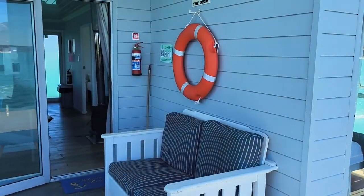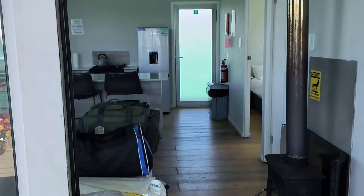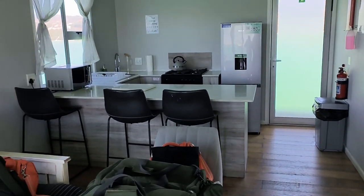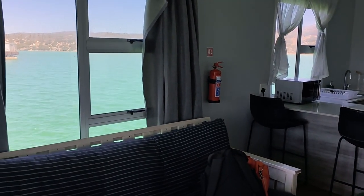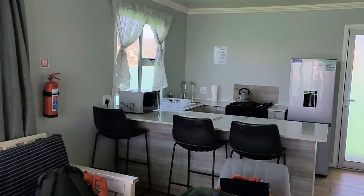Kraalbaai lifestyle houseboats have an offering of 5 houseboats. The largest of them, called Nirvana, can sleep up to 24 people. They then have 3 other houseboats that can sleep up to 6, normally 2 bedrooms and then 1 pull-out couch in the lounge area, and then there's 1 boat that sleeps 4.